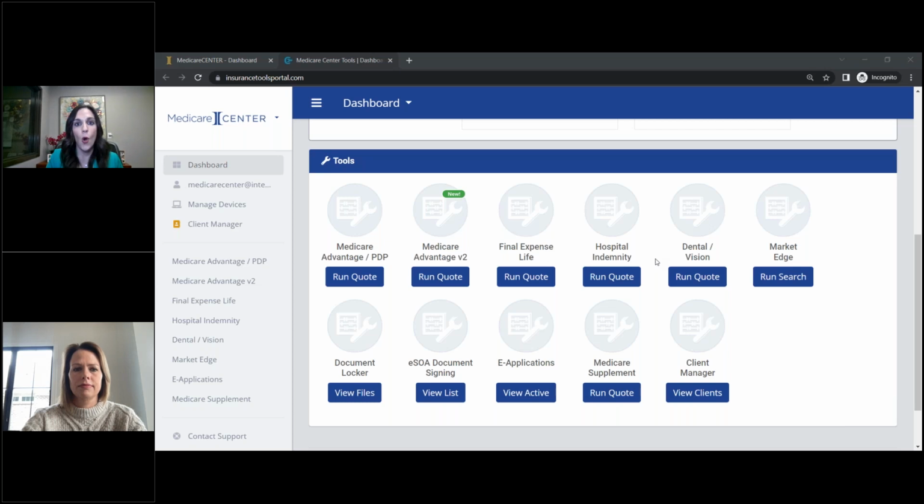So if you want to ever individually purchase our software, you can absolutely do that. Otherwise, you can always use our access free of charge through your Integrity upline or through Medicare Center. Any applications that you submit on CSG, all your commissions are paid the exact same way. CSG, we are not an upline, we are not an FMO, you do not get contracted with us. We are here to provide you the tools to be able to quote all of your products in one location. So great question there.